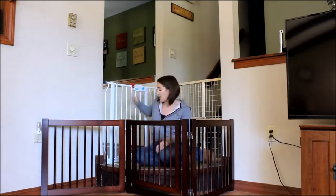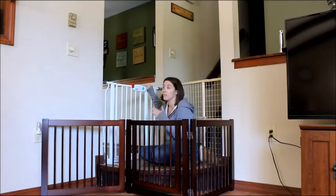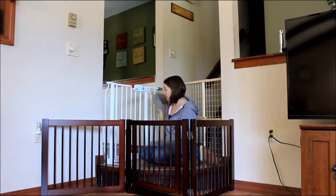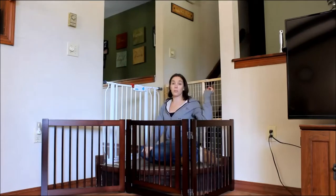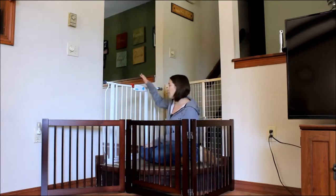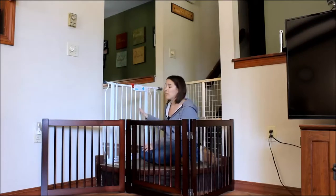This one's a pressure mounted gate too. This is from a company called Carlson. You can see it's kind of the same setup, but a very different type of pet gate, much more professional looking. This one from Evenflo is more basic, just a simple design. This one's definitely more aesthetically pleasing and has more features that way. But again, another pressure mounted gate.